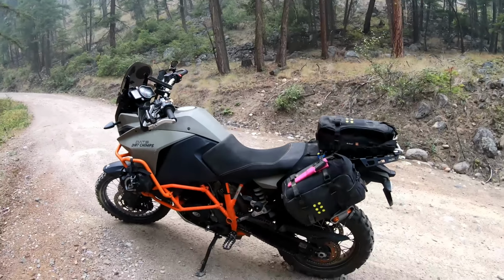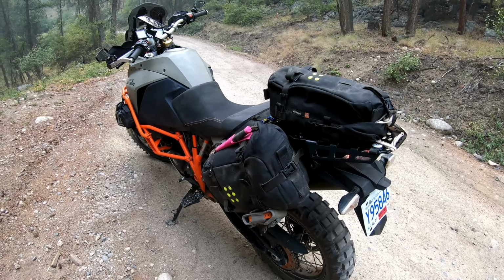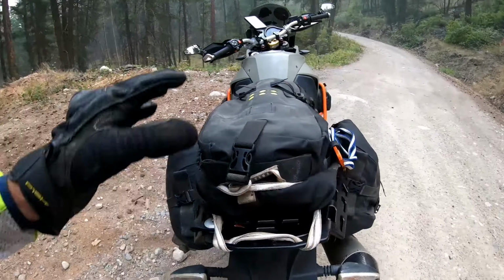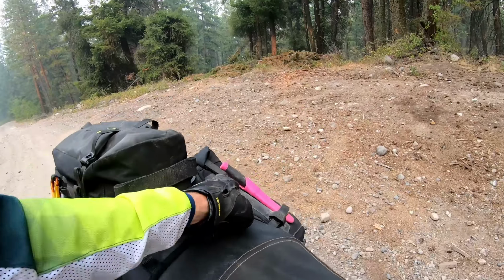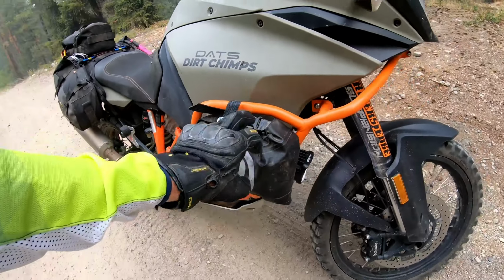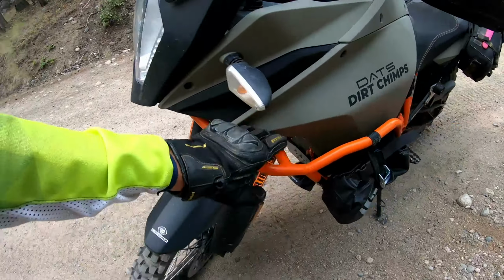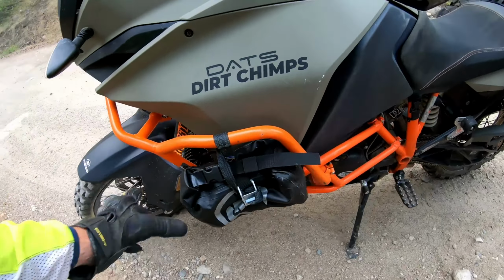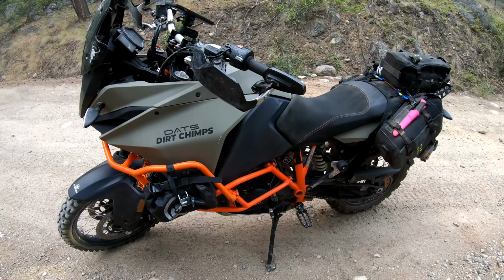Let's walk around real quick. Got my Kriega stuff on from the 501. Camera, tripod, mountain exploration, tools, safety stuff. This is KTM 1090 specific stuff. Got extra lights. My suspension's been all redone. Extra heavy duty crash bars, which have been used quite a bit, unfortunately. This thing's awesome. I'm never getting rid of it.